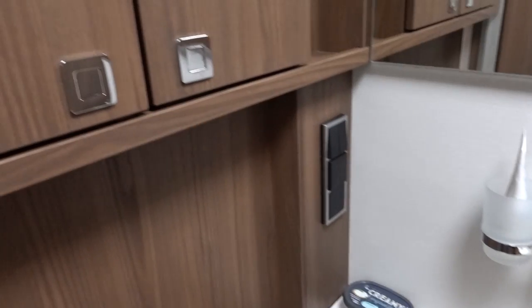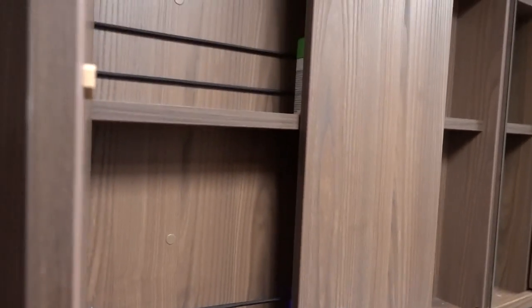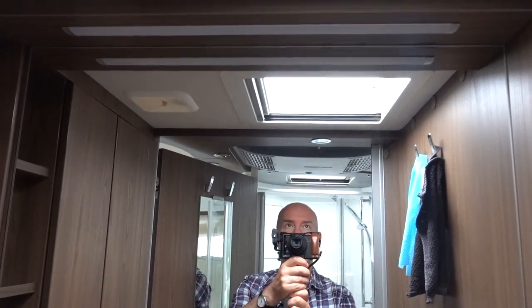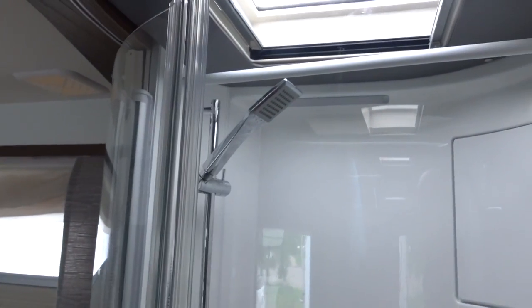And yeah, we've got storage here. I know we are going to do storage later, but there's plenty of storage on this side. And then we've got a roof light, a couple of pegs. There was a towel rail, I'm sure you saw the towel rail. And then we have the shower.